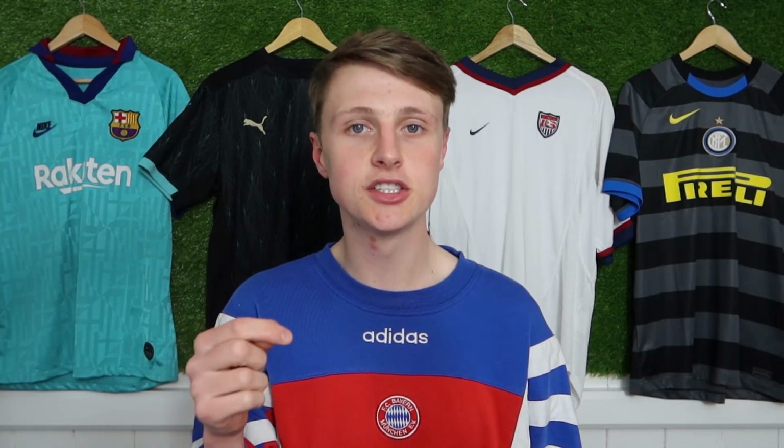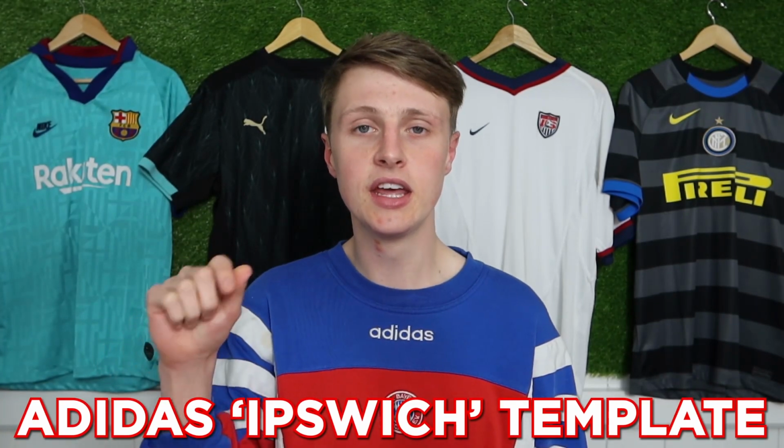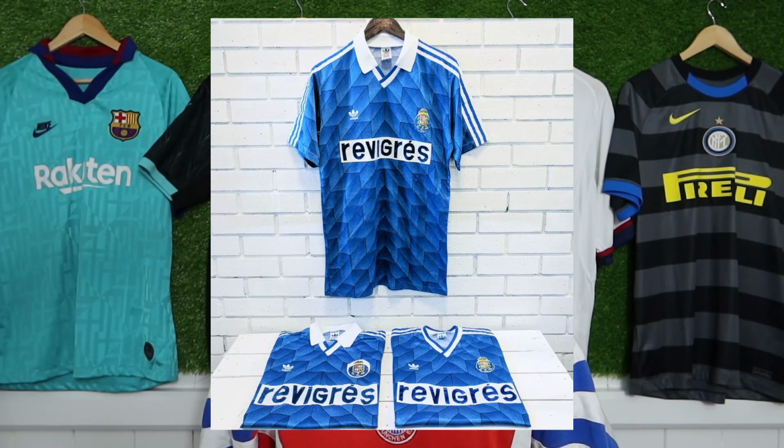For some quick information, the Holland shirt is one of the most iconic shirts, but the design is actually called the Adidas Ipswich template, in which teams like the USA had one, Germany had one, Dortmund had one, which is insane. Also, FC Porto have their own Adidas Ipswich template shirt.